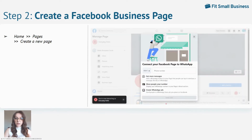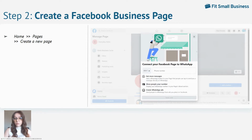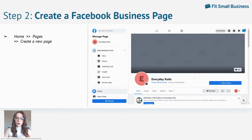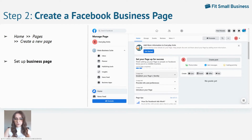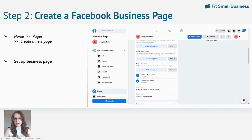And from here, you'll be notified that you are officially interacting as your new business, and you'll get the opportunity to connect with WhatsApp. You can use WhatsApp to run ads, make transactions, and communicate with customers, but that's an integration that you can make later on if you want to. It's a good idea to follow these prompts here to fully set up your business page. That way, it looks professional, inviting, and informative, which leads to better sales.